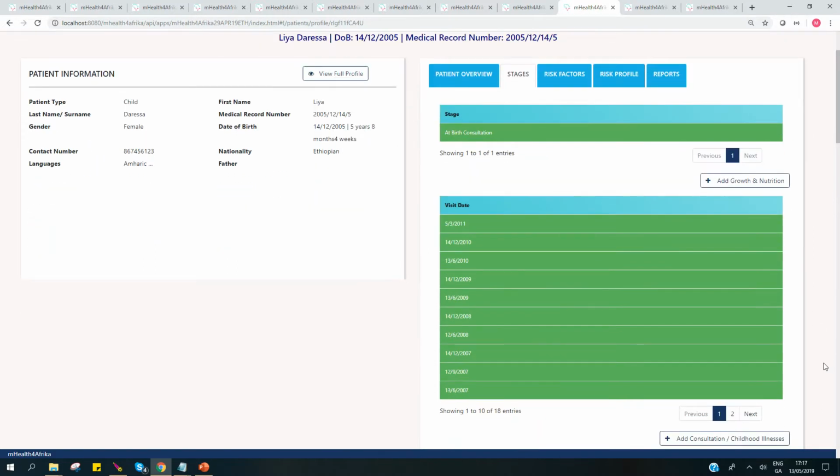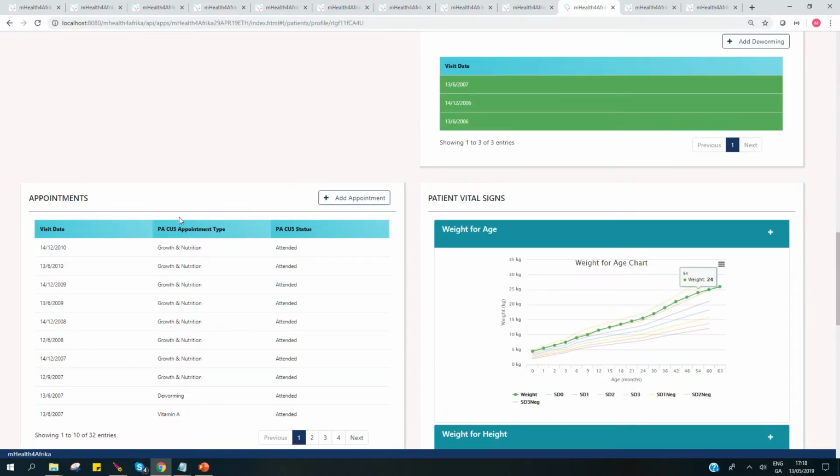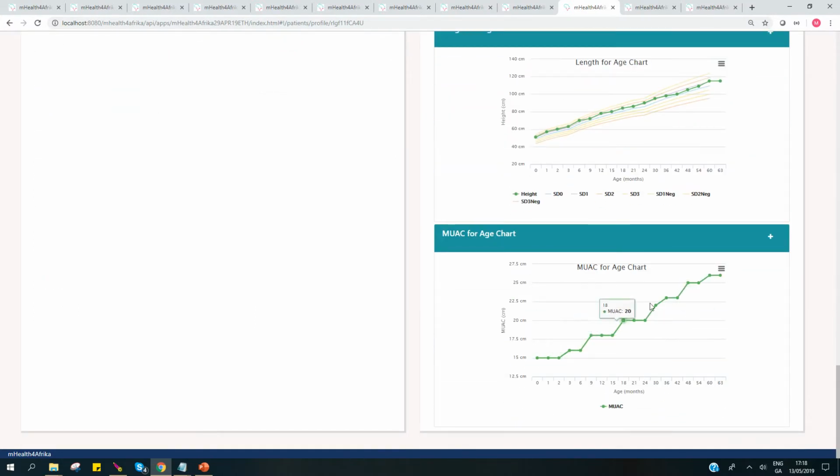If the child is late for an immunization, or if the child is on time for an immunization, they add a consultation and then they record what immunization was given to the child when they actually came to the facility. This shows us the different appointments that this child has been registered in and the fact that she has attended them. And from a visualization perspective, we've rendered the WHO weight for age, weight for height, length for age, and we've also rendered the MUAC for nutrition.